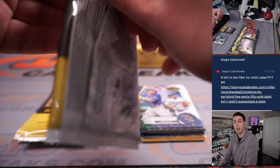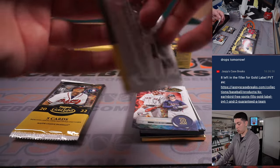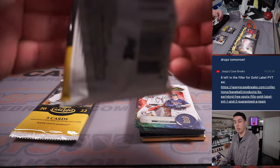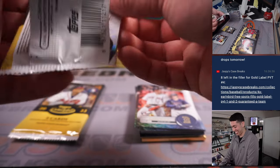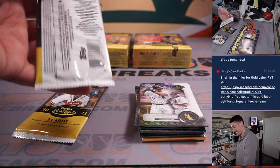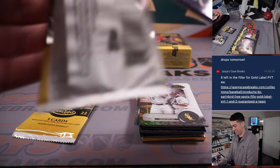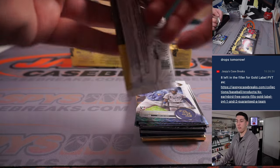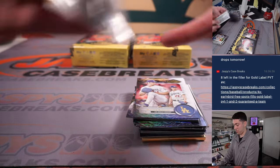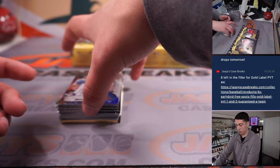Jose Siri goes to the Rays. I don't know, I've never even seen him play. I just remember him being in an Astros jersey. August 1st of last year. In a three-team deal, the Orioles got Seth Johnson from Tampa, the Astros got Trey Mancini, and Jaden Murray from Tampa Bay. All right, box number 14.